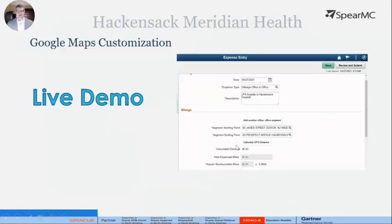This is Kawaljit, where I'm going to have you do the Google Maps customization. What you can see here is you've got a start and an end point. You simply enter it in. You hit calculate, and it calculates based on that API that Kawaljit was describing.